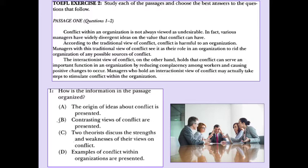So this question does not ask about a specific paragraph. It asks about the whole passage. So, just like we do in Skill 1, we should read the first sentence of each paragraph. Let's start at the beginning.